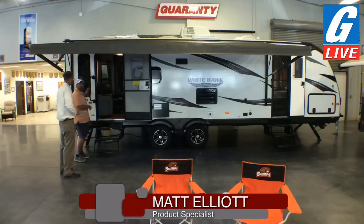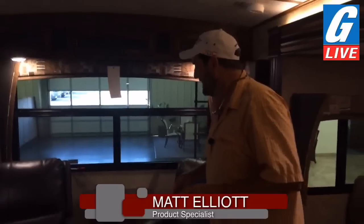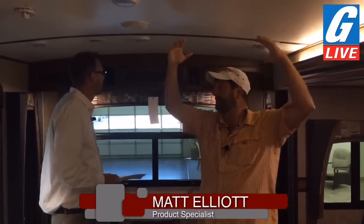And let's pop inside real quick, and we'll see what we have. Let's take a look inside. Now, this floor plan is called a 27 rear lounge. And it is a really spacious layout because with the big windows, it's letting in a lot of light. And we also have a new crowned roof ceiling inside the White Hawk that enhances the space. Marshall here is about 74 feet tall, and he can walk around in here without ducking.